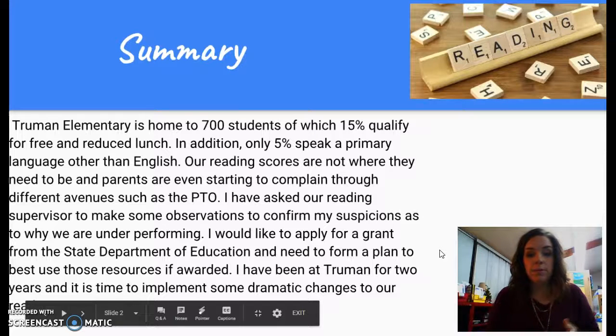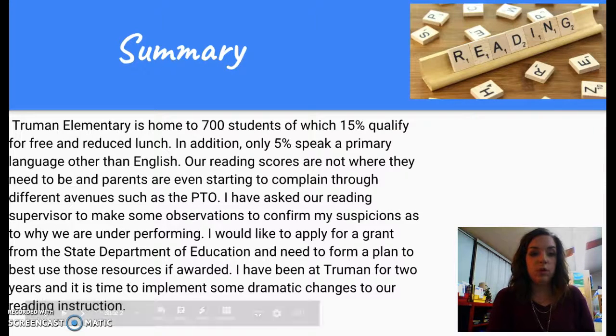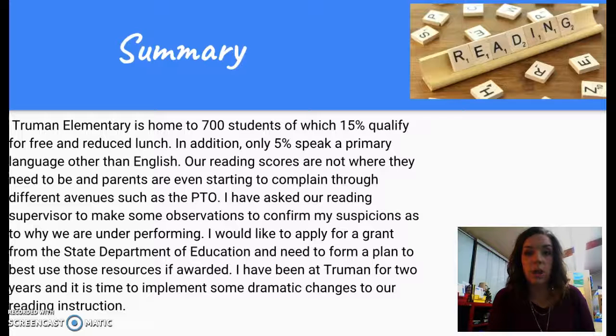First off, let's summarize what we know about Truman Elementary. Truman Elementary is home to approximately 700 students. We have a very low number of students who qualify for free and reduced lunch at only 15%. And we only have about 5% of students who speak a language other than English. Overall, our reading scores are not where they need to be, nor is our reading instruction. In fact, parents are even starting to speak out in different avenues such as the PTO.